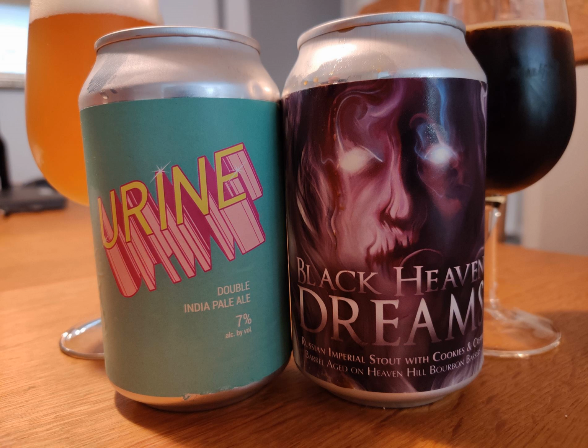This one seems really fun. So the beer is called Black Heaven Dreams, and it's created by Galea Craft Beers from Antwerp, but it's brewed by brewery Utropius. I think they're located in Menen, Belgium. And it is a Russian Imperial Stout with cookies and cream, barrel-aged in bourbon barrels. The Heaven Hill bourbon barrel is really fun. It smells good. I haven't smelled it yet. I'm really looking forward to it. It clocks in at 13.5 ABV.